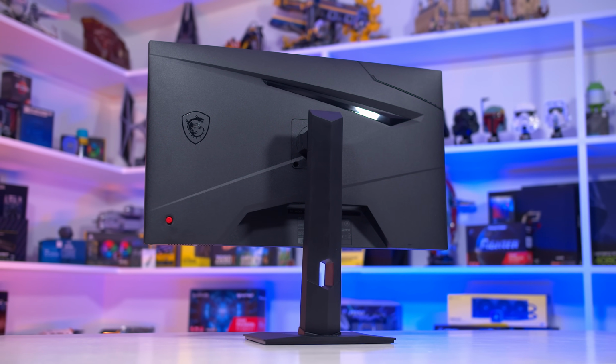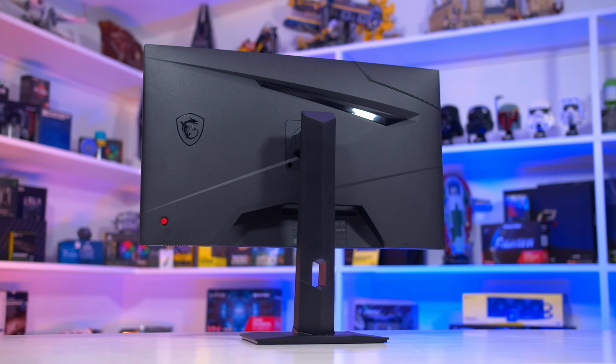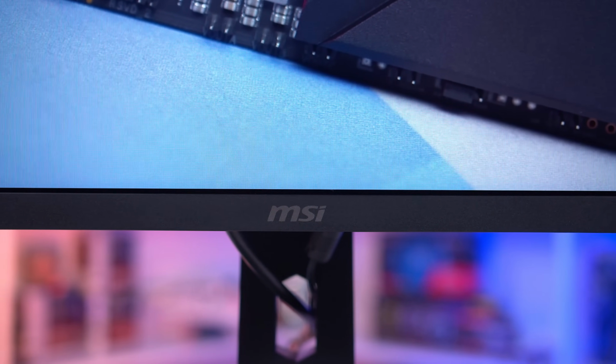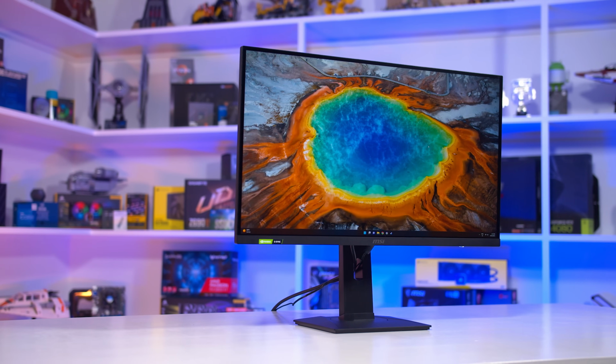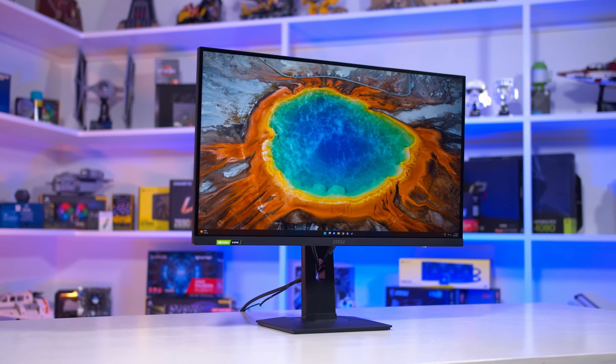so you don't need to worry about flickering with variable refresh rate gaming. As far as being a successor to the MAG 274QRF-QD is concerned, well, the G274 model clearly isn't in the same league. Unfortunately, this is not simply a cheaper version of the MAG, it also features worse performance in areas like response times and contrast.